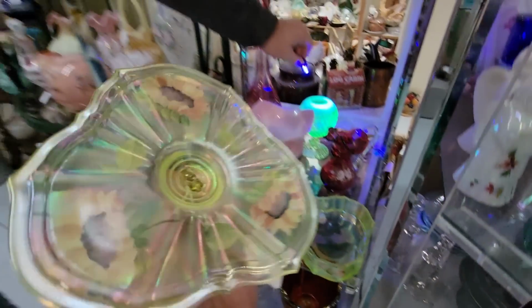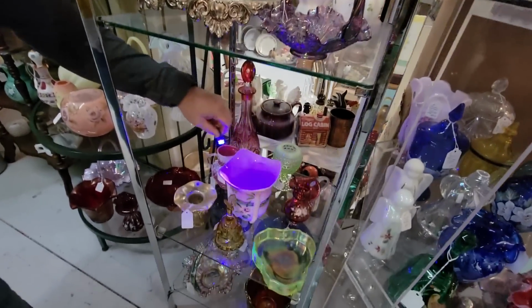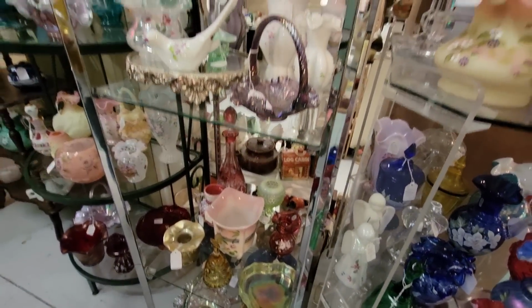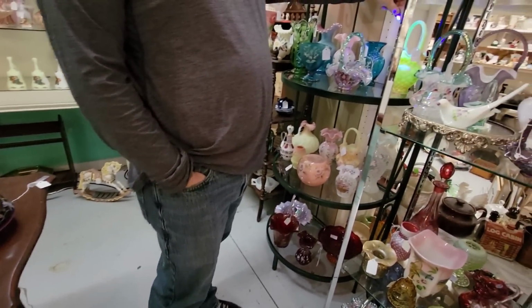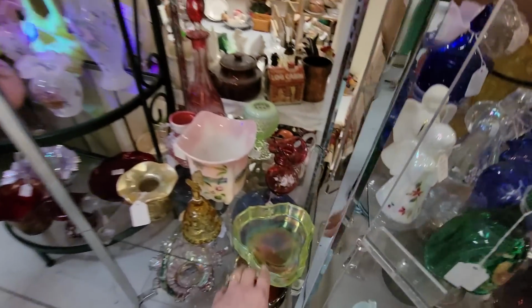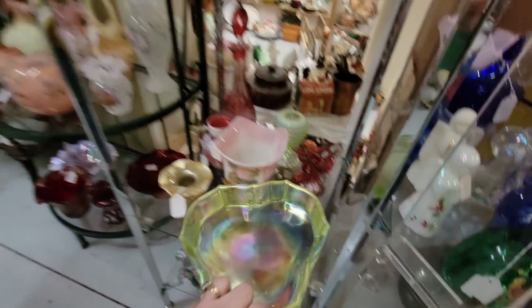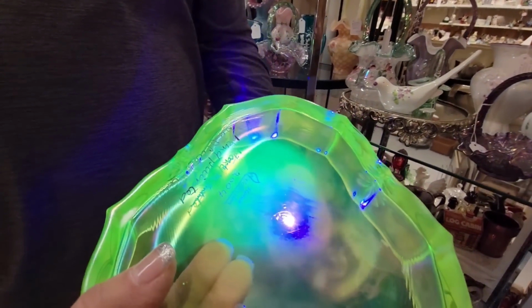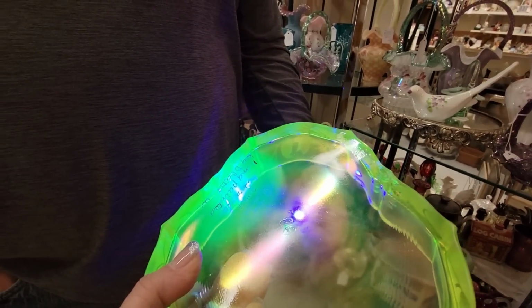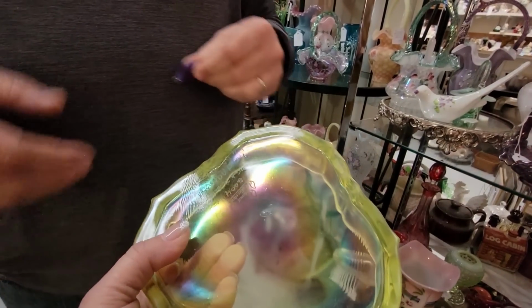It's hand painted. Oh wow. Yeah, see, it's fun sometimes to just take your flashlight and shine it on everything. I wanted to see the bottom of this. Yeah, that Burmese is not my favorite. This also has, it's hand signed, it's Fenton embossed, but no, I don't see it.